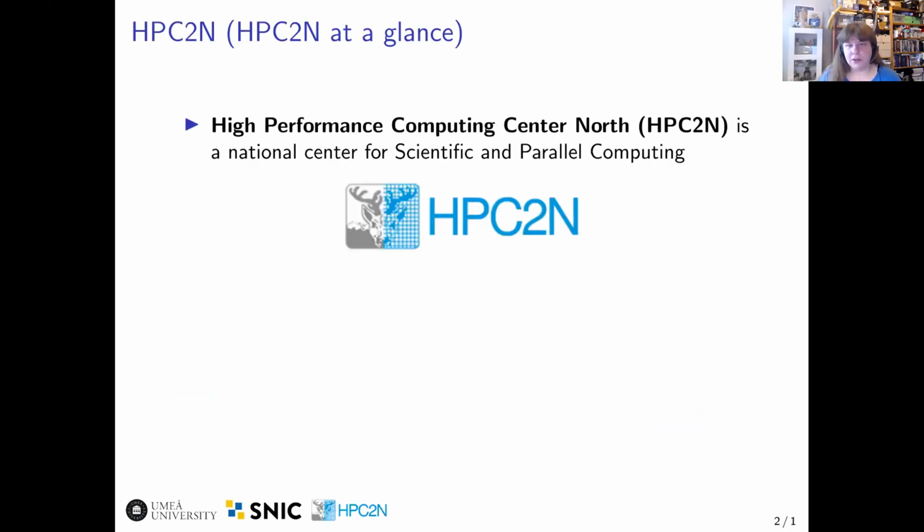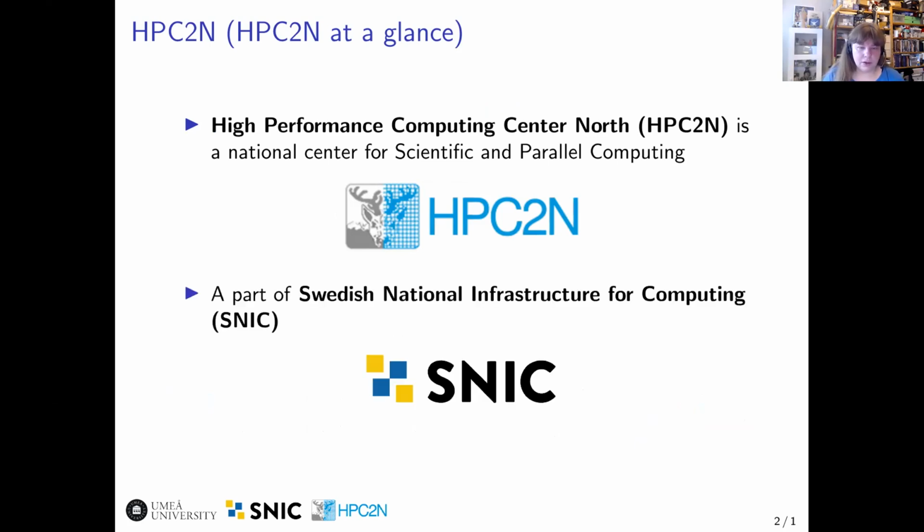So what is HPC2N? Well, it is short for High Performance Computing Center North, and it's a national center for scientific and parallel computing. And it's part of the Swedish National Infrastructure for Computing, which is called SNIC.